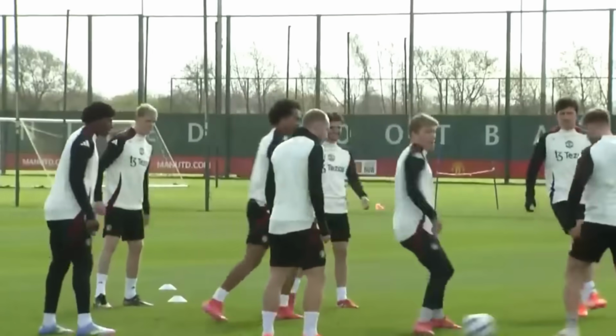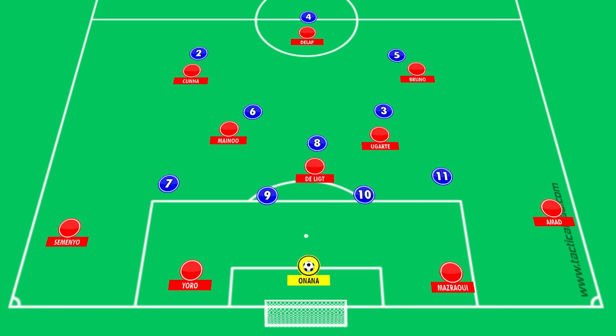However, Amorim would need to incorporate new patterns of play into his possession system, and this is how I would do it. So in the build-up phase, United used what is essentially a 3-5-2-1 shape, with the central centre-back and midfield double pivot sitting close to the edge of the box, and the interior forward starting in these narrow and deep positions.